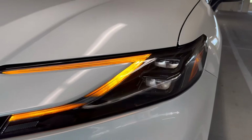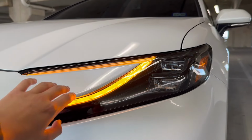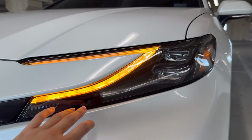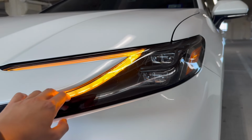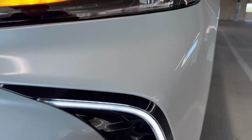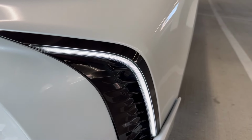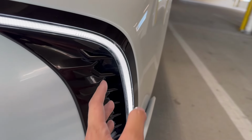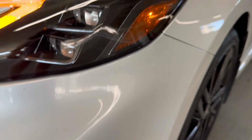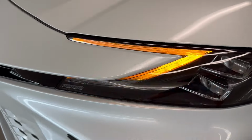We can see the dual projector LED headlights along with the amber parking light. Now this will actually turn white if you are driving with the daytime running lights on, and whenever you put your parking lights or your headlights on, this would actually change to orange. And moving down here, this is the accent lighting. Now this is an optional package. It is around $400 and this is actually functional. As you can see, the vents come out through there, and that's that.